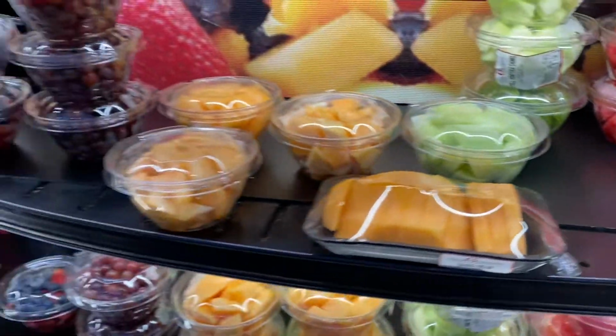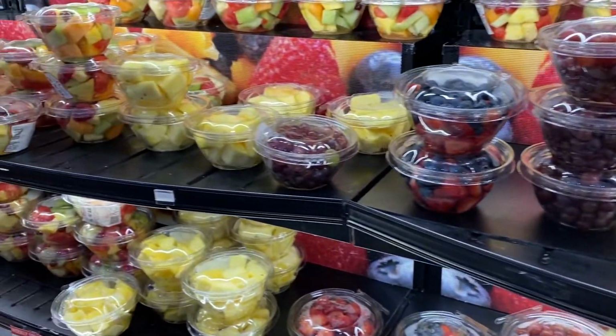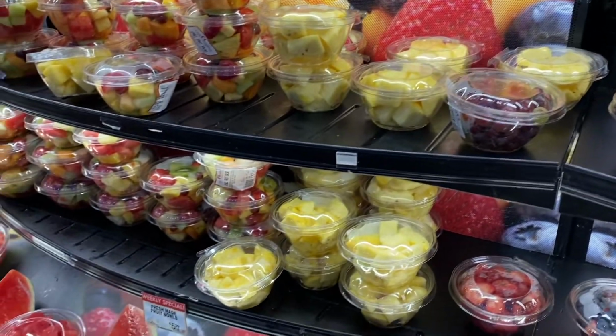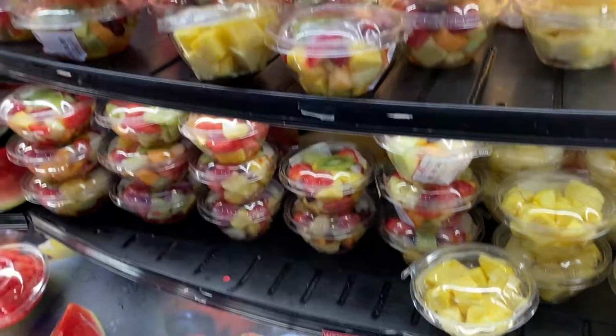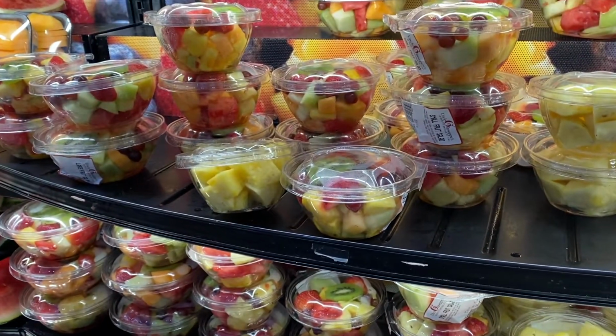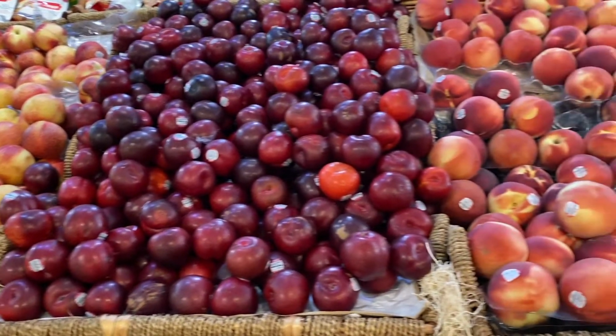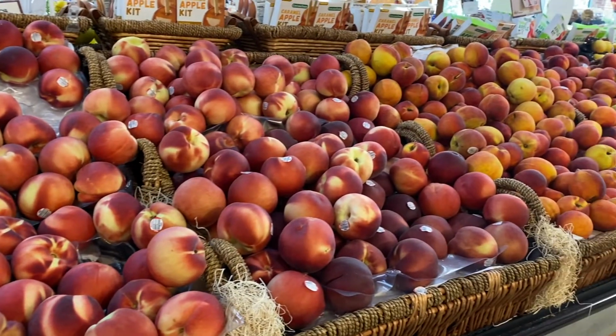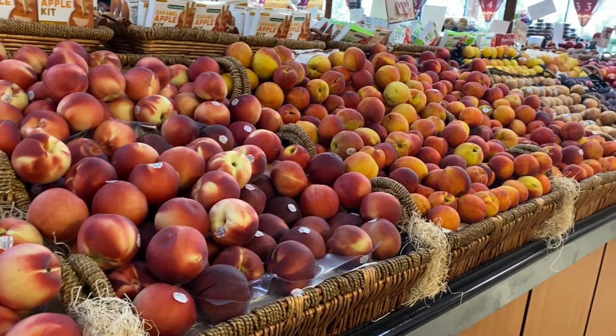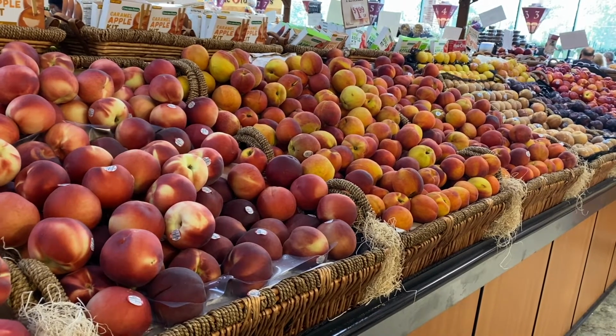And look, they have all these different fruits that are already cut up. Very convenient for the beach. And they're little. That's what I like about it. Tons of beautiful fruit here. Wow. I want one of those fruits. You want one of them?